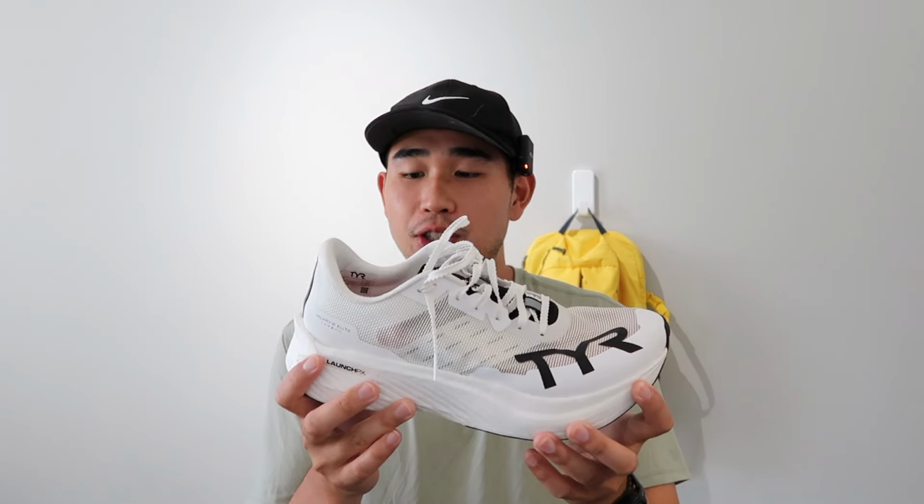I love this rocker. It helped me go a little bit faster than I normally do, and the midsole paired with the carbon plate was very bouncy, and I personally really enjoyed this shoe.